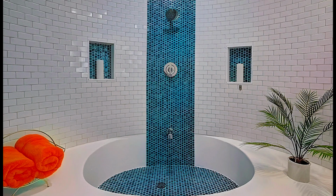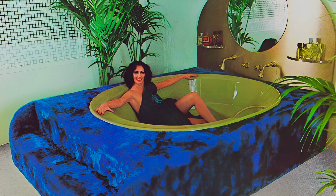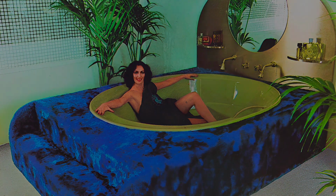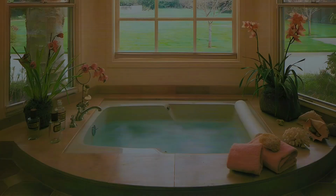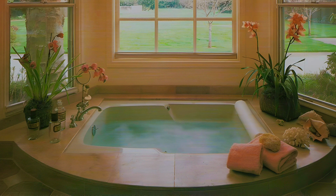But these fixtures had their flaws. They were harder to clean, more prone to water damage, and increasingly viewed as impractical. As building codes evolved and preferences shifted toward accessibility, the trend faded. Still, the sunken tub remains a symbol of a bold design moment, when the bathroom wasn't just for function, it was a retreat.